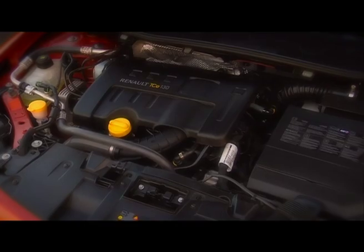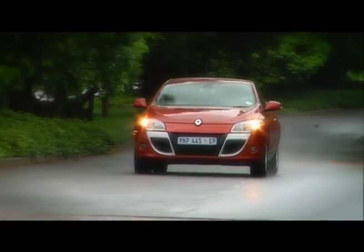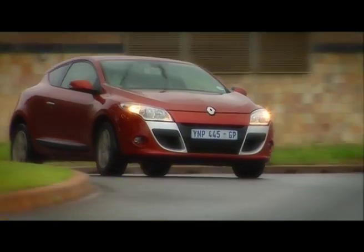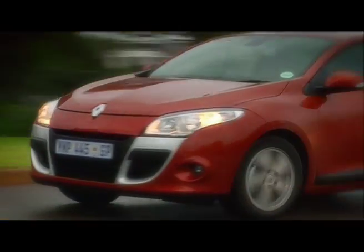96 odd kilowatts, 190 Newton meters of torque. It's giving you like 1800 grunt with the low down punch of a 2 liter. So you've got more than enough to have fun with there. The 1600 down at the coast, let me tell you, is ample. You really do not need much more than this.